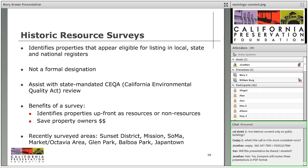And I know this is complicated and it's a fairly short webinar, but I just want to get these ideas out there, and you can ask questions at the end or contact the Planning Department in the future if you want more follow-up. So numerous surveys have recently been completed, many in association with various area plans: Mission, SOMA, Japantown.